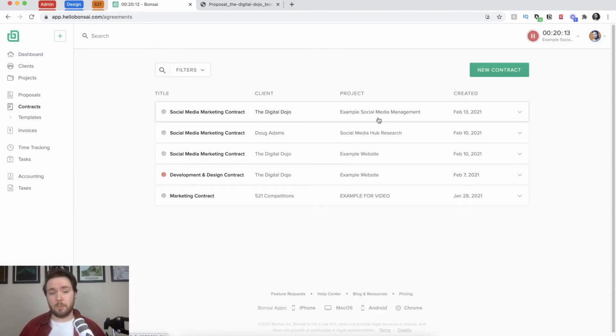approved as well. What project is it for? What client is it for? When was it created? That simple. Super simple. And if you do this routinely and regularly, and you like one that you created earlier, just click on it, save as template, and then boom, you can just refer back to it later.